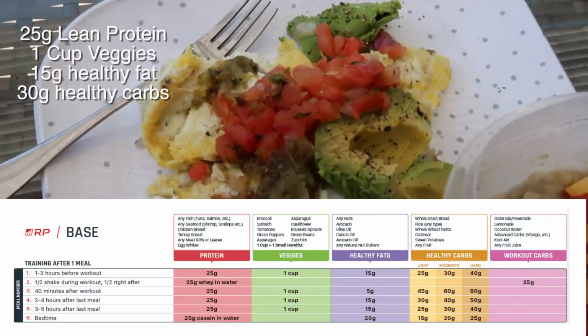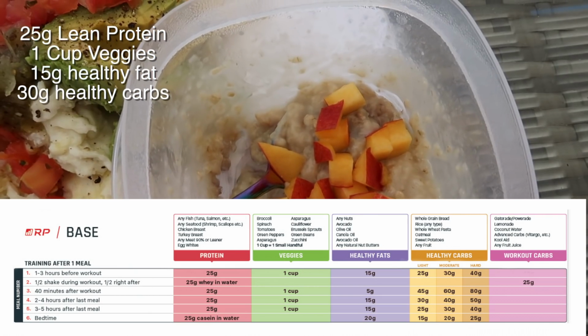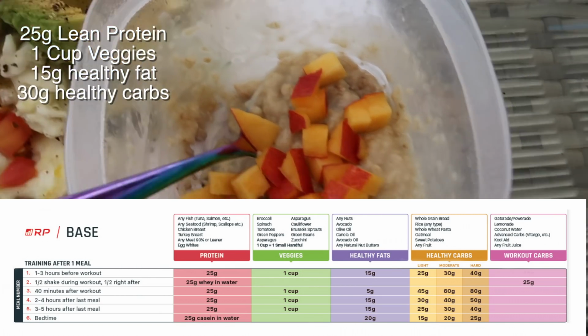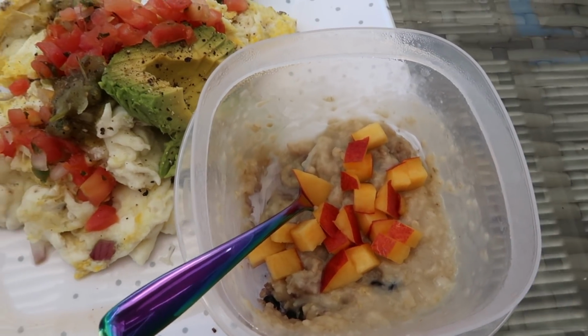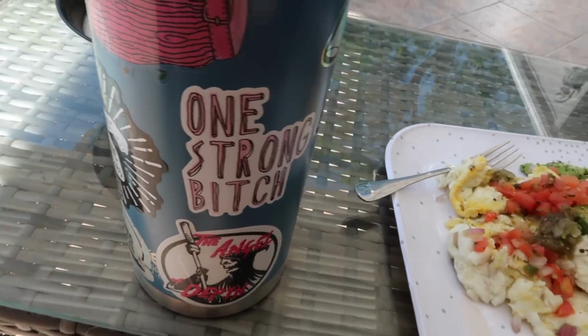Okay, this is my final product. I've got the eggs that I told you about, and then for my carbs, 1 packet of blueberry cream Quaker oatmeal. So it's just instant oatmeal, and that pack only has 26 grams, so I added a little bit of peaches so that I get the 30 grams of carbs that I need. This is it. Other than that, I'm just gonna try and chug as much water as possible, because if I go into a session dehydrated, I can definitely tell.